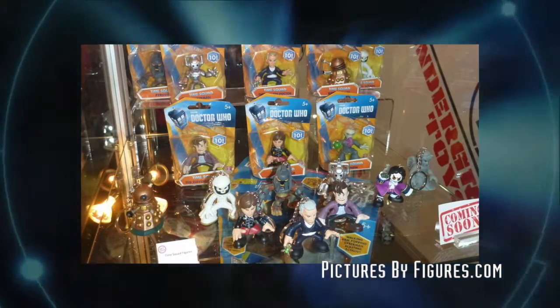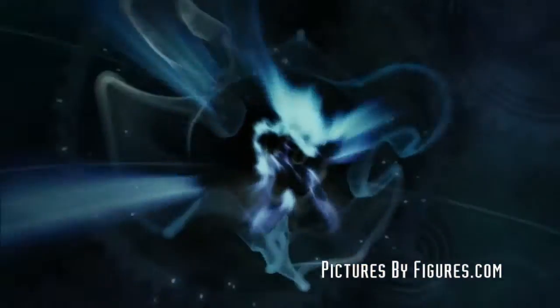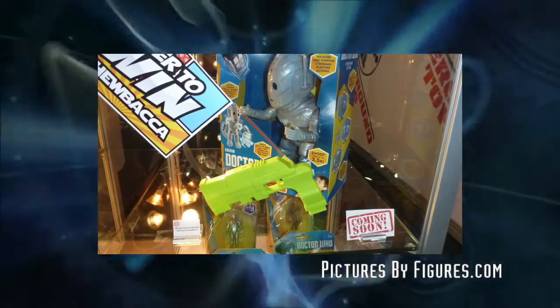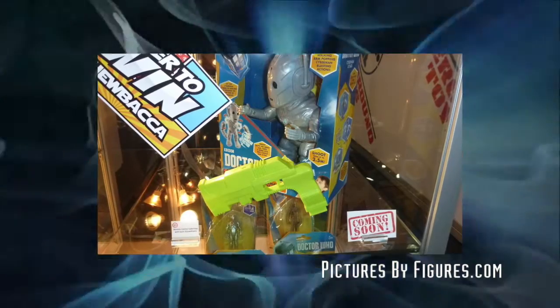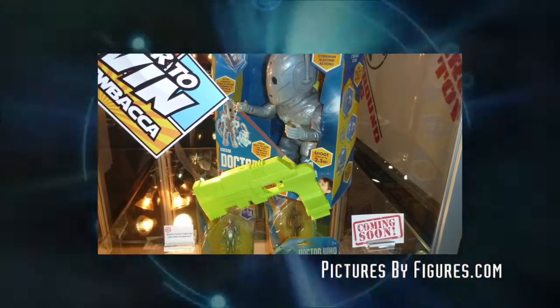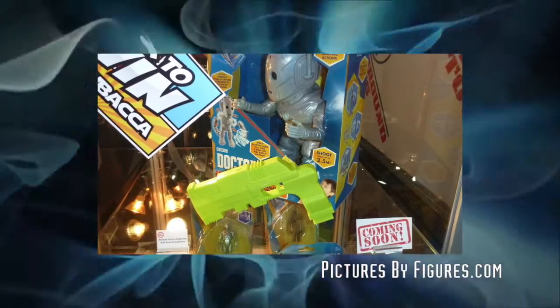The next thing is the new Cyberman attack and infrared blaster. This was shown at the Toy Fair in London in January, and it's also on Amazon to pre-order. So I think you just have to shoot the Cyberman and parts fall off, which is quite interesting.